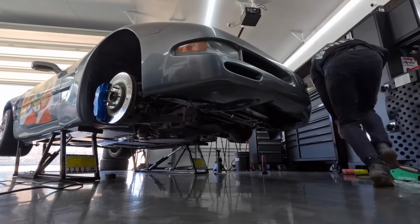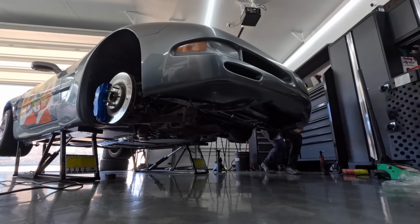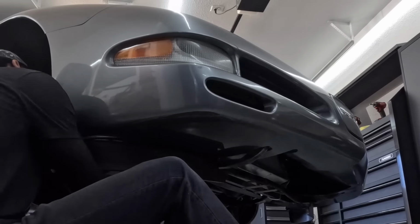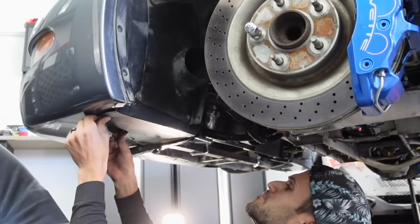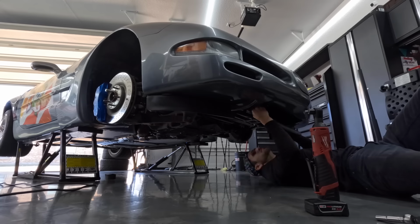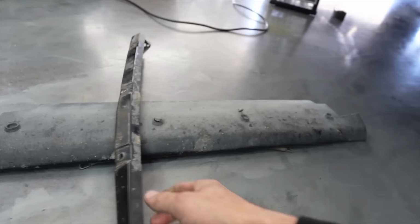2003. It's pretty cool to see all the functional venting on this 21-year-old car. These small, I'll call them nostrils, on the front lower side of the bumper actually funnel air onto the back side of the brakes for cooling, and these skirts on the lower side scoop up air through the radiator to keep the engine cool. Out with the old, in with the new. New air dams installed.